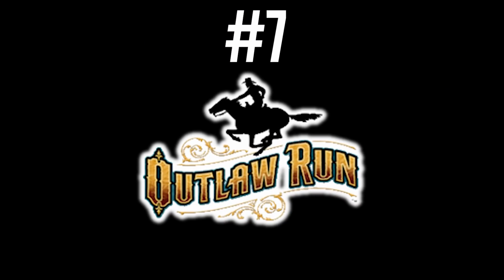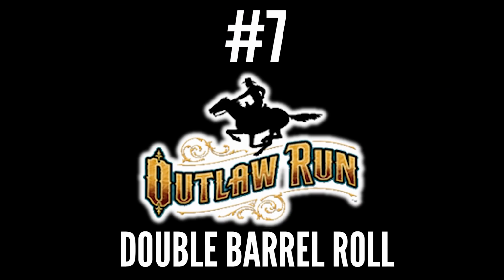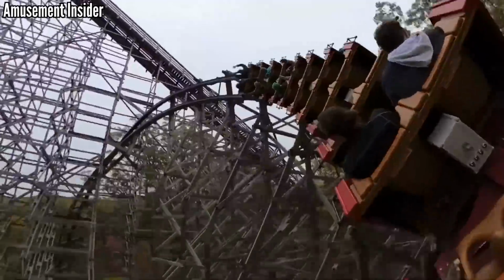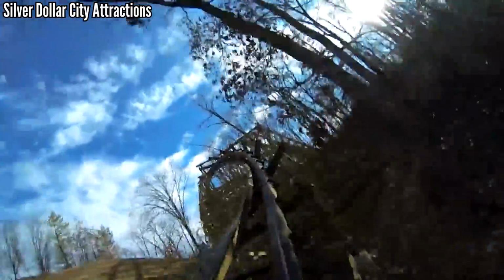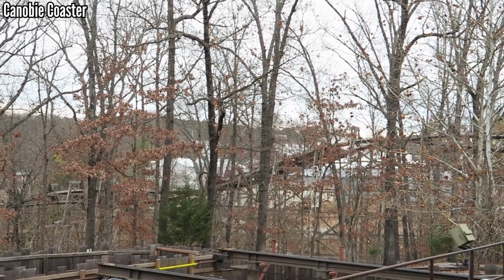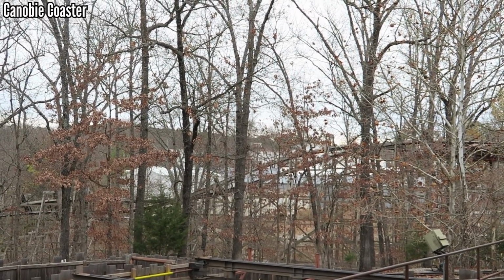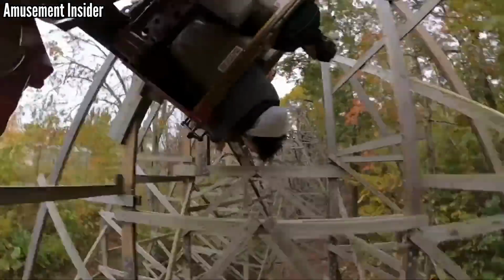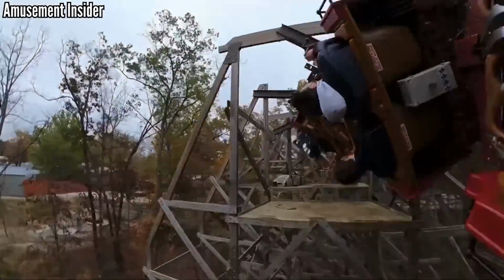Number 7. Outlaw Run at Silver Dollar City, the Double Barrel Roll. After an out-of-control ride, tearing through its terrain layout, full of airtime and twists and turns, the train starts rising up, and suddenly you're flipping upside down, not once, but twice. As you're rising up, you're losing speed, so by the time you're finishing your second roll, you're not going all that fast, leaving the back of the train with some good hang time. This is a crazy inversion, and one of the most brilliant finales on any coaster.